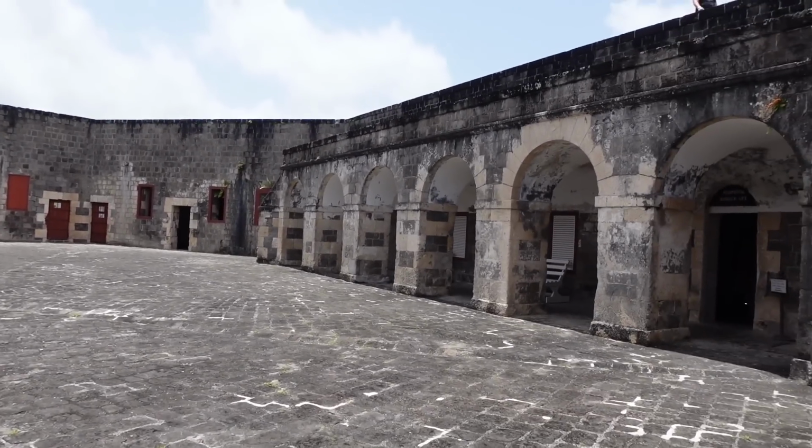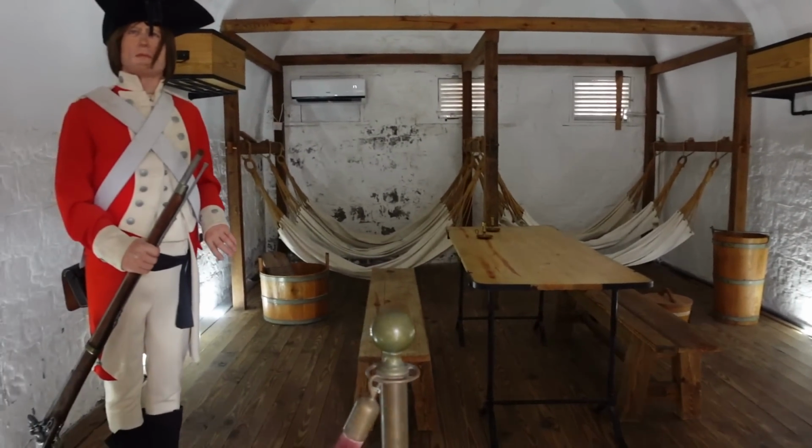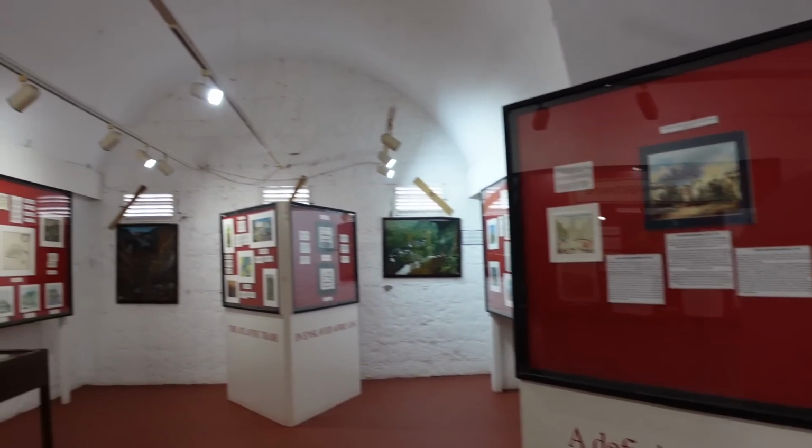Wow. It's so quiet. This was the typical layout of one of the barracks. So it looks like they had six to a room. I need these men to stop staring at us, please. You guys, they have a museum room.